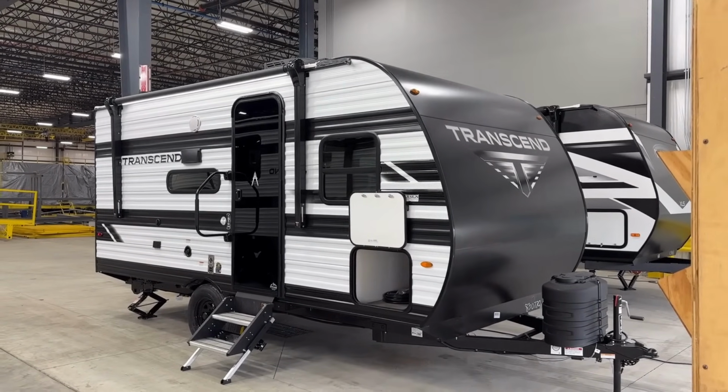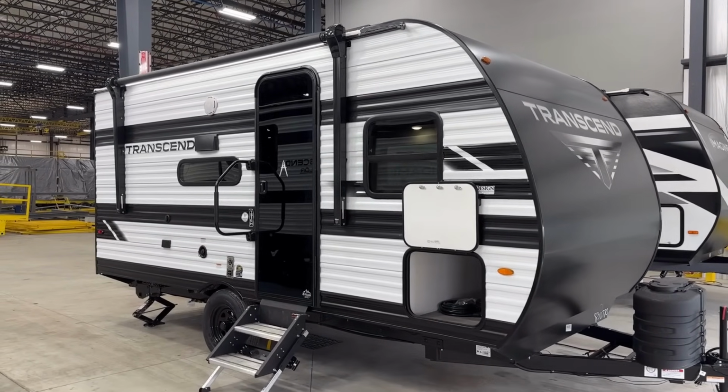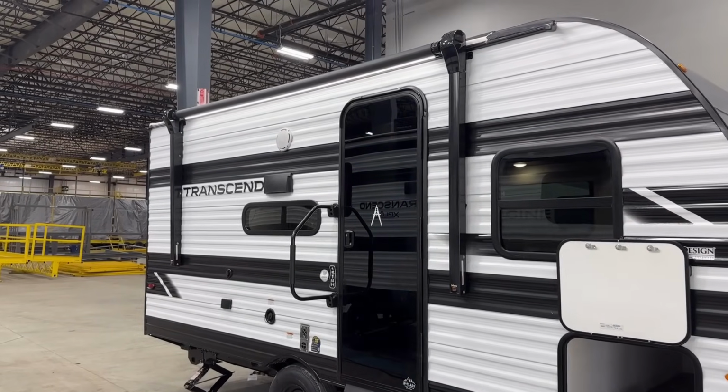But the underbelly is enclosed. It is forced air heated also. I'm not going to call this some magic Four Seasons camper. It's got a big full pass-through as well. I'll get you a look from the other side. What do you think about this?